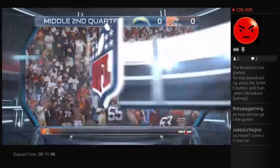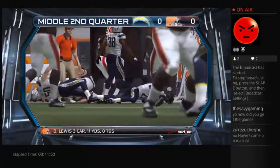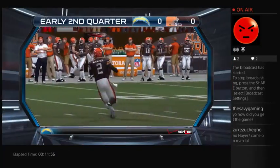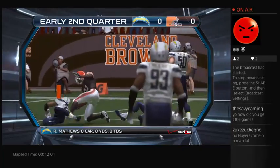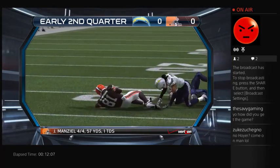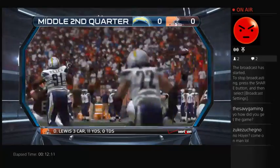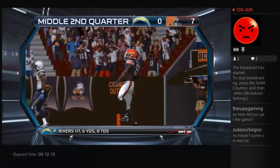Here early in the first, quick pass and completion is made here, and it's going to end up going for a gain of 22. Brown still on the field. Pass will be completed over the middle, and he'll be tackled at the 6-yard line. Same drive. Here he'll look into the end zone, and he'd cap off the 8-play drive with a TD. That takes the lead up to 7.